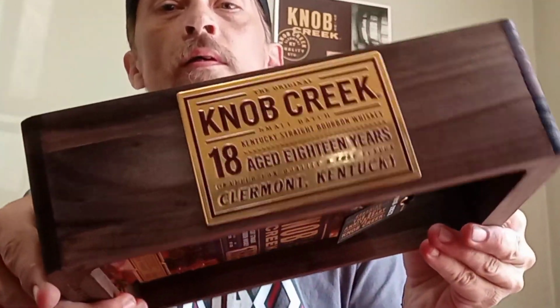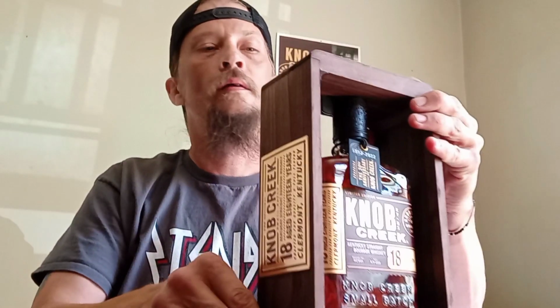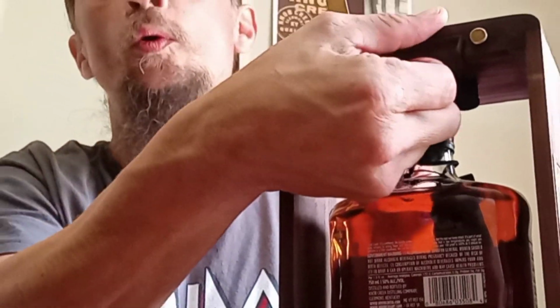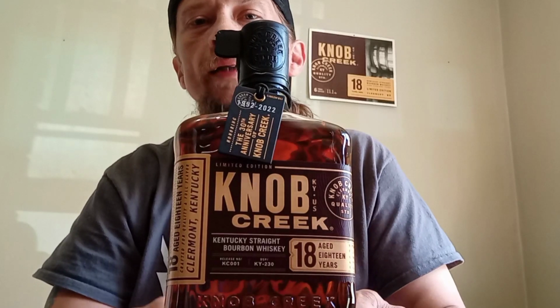I got my wax cutter here. Comes in a pretty sexy box. Look at that embossed emblem right there on the side. High quality brass lift tag here, pulls out the back. Let's get this bottle out and inspect it. I mean, just look at this sexy bottle.